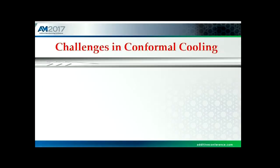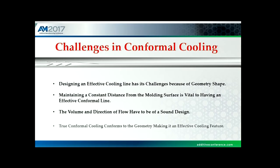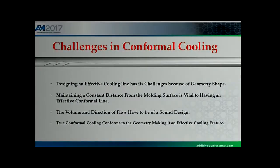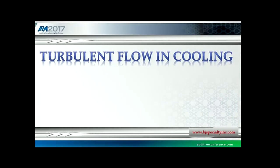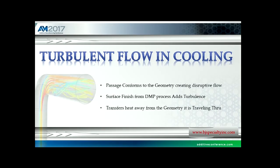Having a conformal line that follows and maintains a precise distance away from the molding geometry is the key to rapidly and uniformly cooling the mold's core cavity. The volume of the lines and its velocity of flow have to be of a sound design. A coolant passage that conforms to the geometry of a three-dimensional shape will naturally give you turbulent flow.